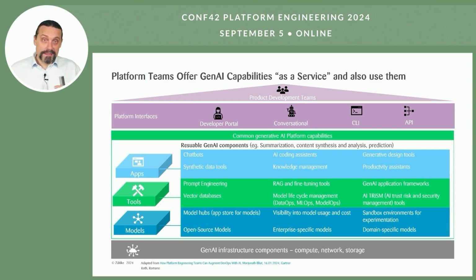And below that, and this is important, you have the application. You have chatbots, which I will show you in a minute. You have AI coding assistants. You potentially have knowledge management and so on.